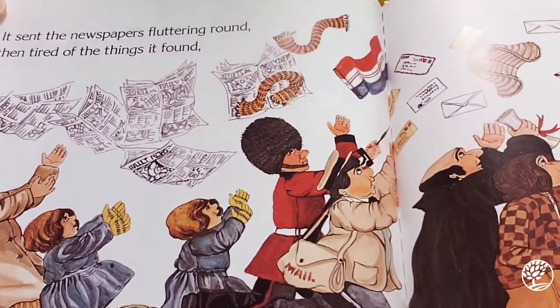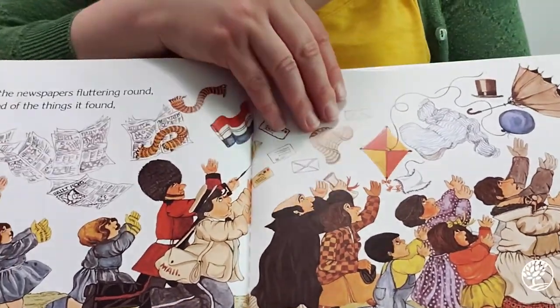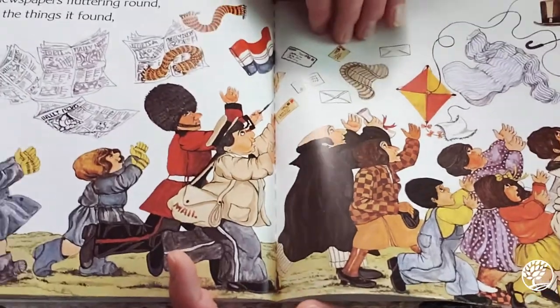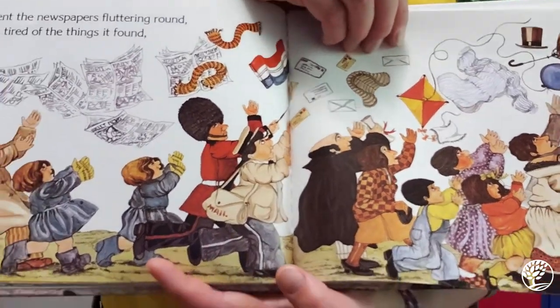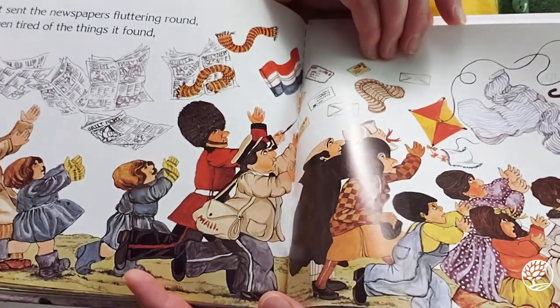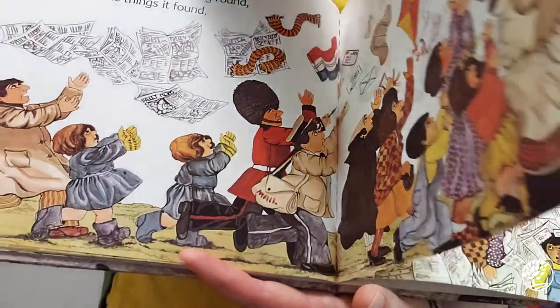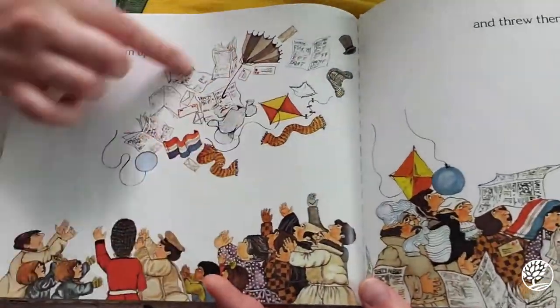Then tired of the things it found. It's getting tired of all these things? Oh gosh, what do you think is going to happen then? If it's getting tired, the wind is tired of lifting all these things around. What do you think the wind's going to do? Maybe drop them back again. Yeah, maybe. It mixed them up.